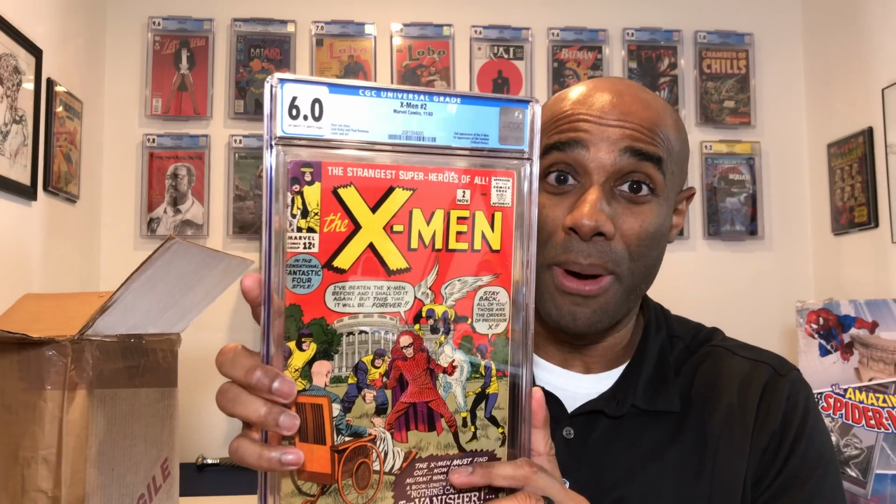Let's see what we have else in here. I think there's several more books, so more to come. And while we're on the topic of X-Men and on the topic of red covers, X-Men 2. That's a cool book. This is X-Men 2, came back at a 6.0, off-white to white pages.